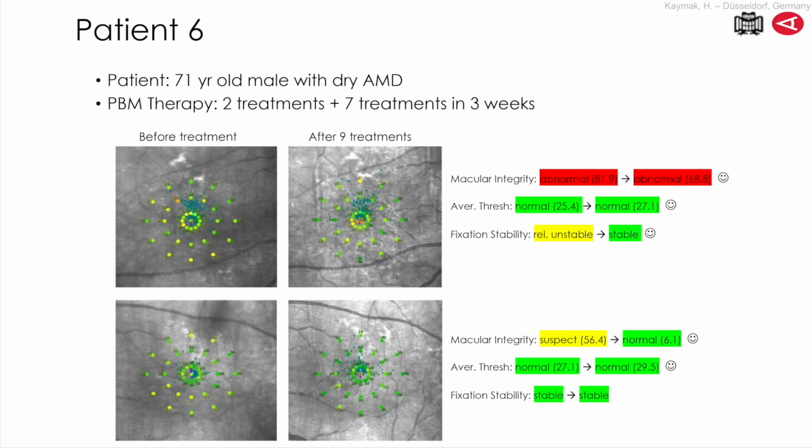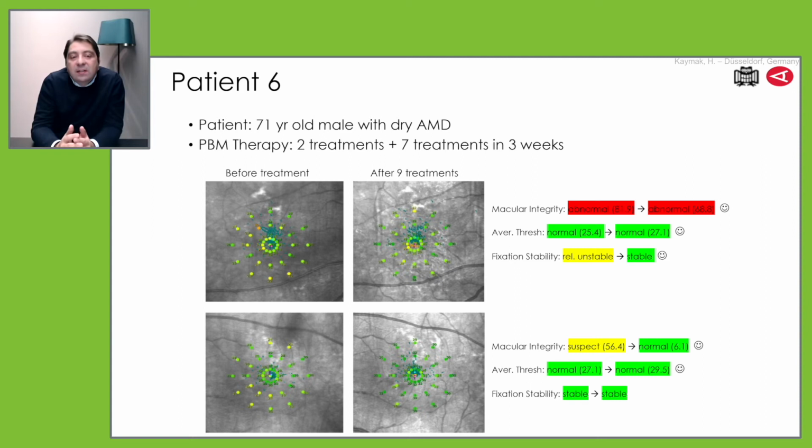This is another patient where you can see the microperimetry. This is really important for the daily routine measurements because you see this improvement. It's not possible to just look at the visual acuity and also contrast sensitivity. It's a little bit not easy to perform. Microperimetry, I think, is for the routine procedure a very nice tool for showing the function of the retina. And also in this patient, you see after 9 treatments, we have a stable fixation, and also the average threshold is improving in the right and in the left eye.